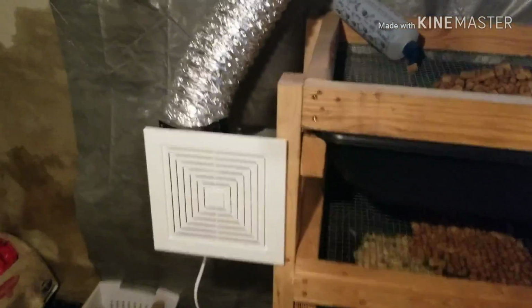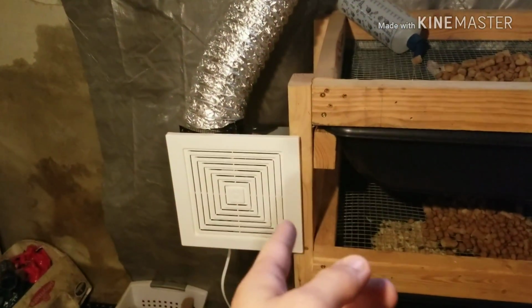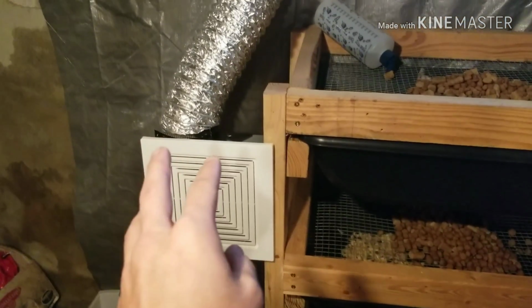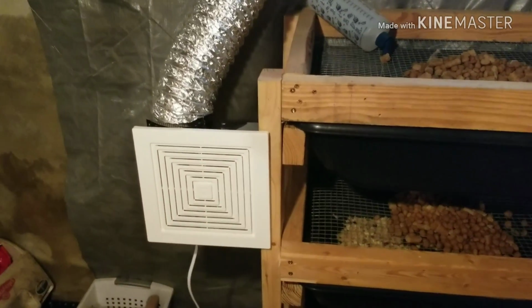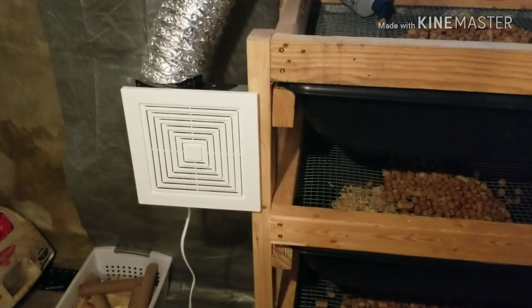This is the exhaust fan that I put in. I used to have a dryer vent that went out this window, so it worked really well. I just went and got some dryer hose and hooked it onto a bathroom exhaust fan. This exhaust fan, at Waters True Value, only cost me $14.99 plus tax. It's off right now because it's kind of noisy.